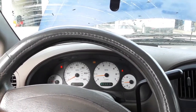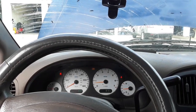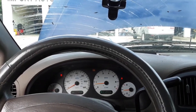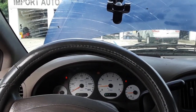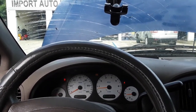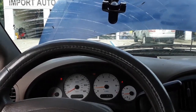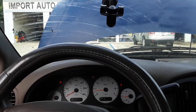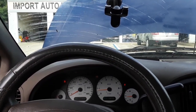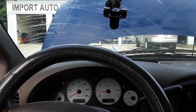The vehicle's not starting off the starter battery, but it is running once it starts, which kind of tells me the alternator's working. Because if the alternator's bad, usually the vehicle will not keep running. The vehicle will actually die. Start it, it runs, and it dies when the battery drains because the alternator's not charging it.